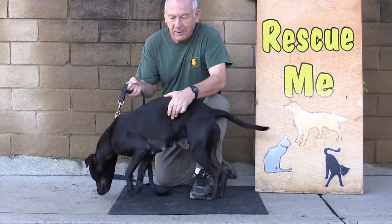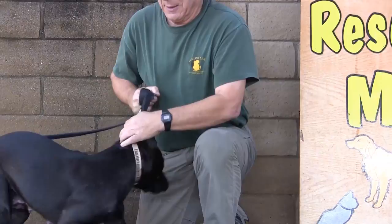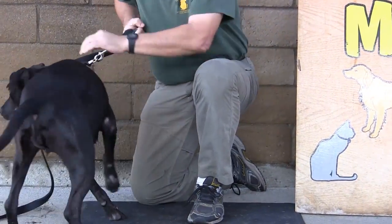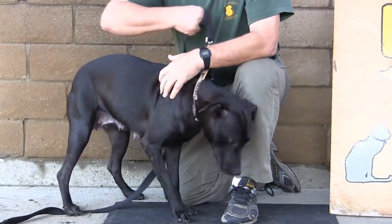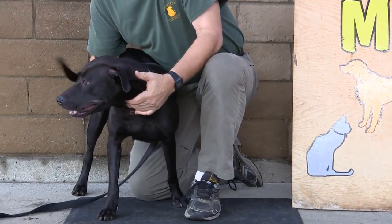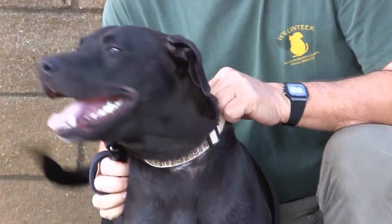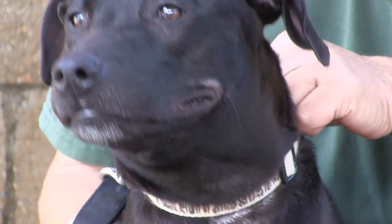If you want energy, Allie will give you energy. She is a great ball dog, loves to fetch. Very energetic, as you can see. She's showing you all of her good traits, but she's only a year and a half old. She wants to go for a run right now, for sure. She'd be a great jogging companion, that's for sure. Her name is Allie, and her ID number is 214949.